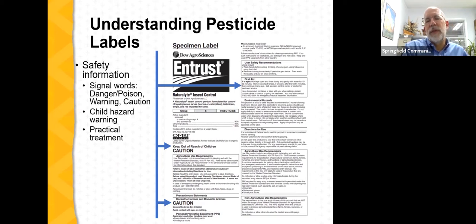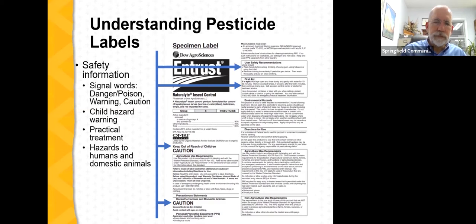Now, if you look at some of the conventional pesticides, the first aid treatment note will be very long and very involved. But again, thankfully, most organic pesticides are low in toxicity. There'll be notes related to hazards to animals and humans. Here's that hazard here. And then there'll be information on personal protective equipment, and we'll be talking more about this here in a moment.